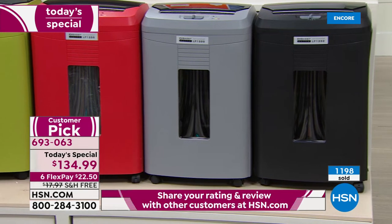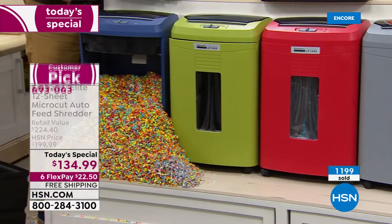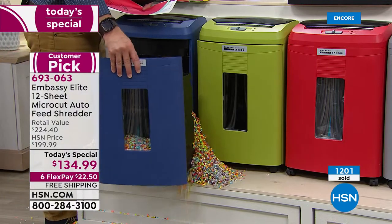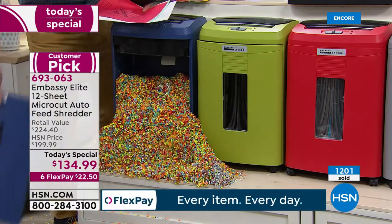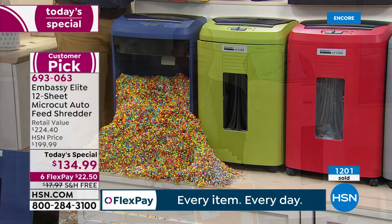We have our red available. We have our brand new olive green, but we're calling it more like a green apple. I think that's a great way to describe it. And then, of course, we have our blue in the system. It's called navy. So there's your navy that's available as well. A reminder, this is our 6-gallon capacity, 12 sheets.